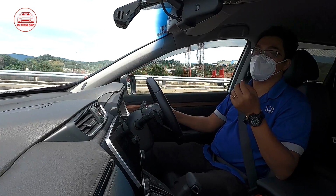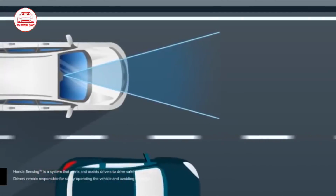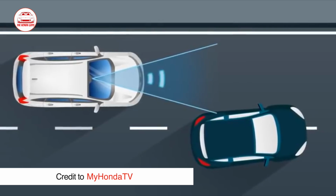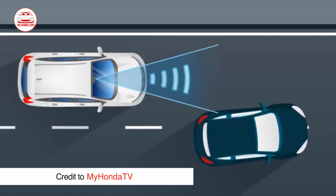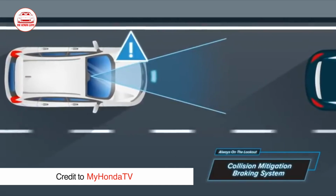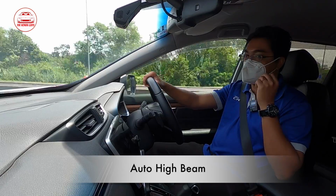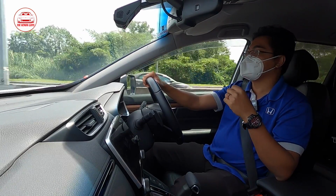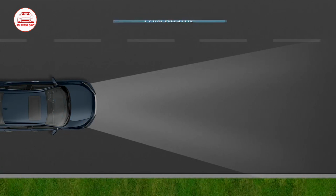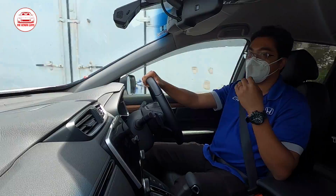Okay, the next component is the front collision warning, which will alert you with a smart audio and visual alert if the system detects there is a risk of collision. And if there is no input from the driver to slow down the vehicle, the collision mitigation braking system will automatically apply the brakes to slow down or to stop the car completely. As the name suggests, the auto high beam works when it detects lights from oncoming traffic. It will switch to low beam automatically, and when there is no light source detected from oncoming traffic and the area is dark, the system will switch back to high beam.